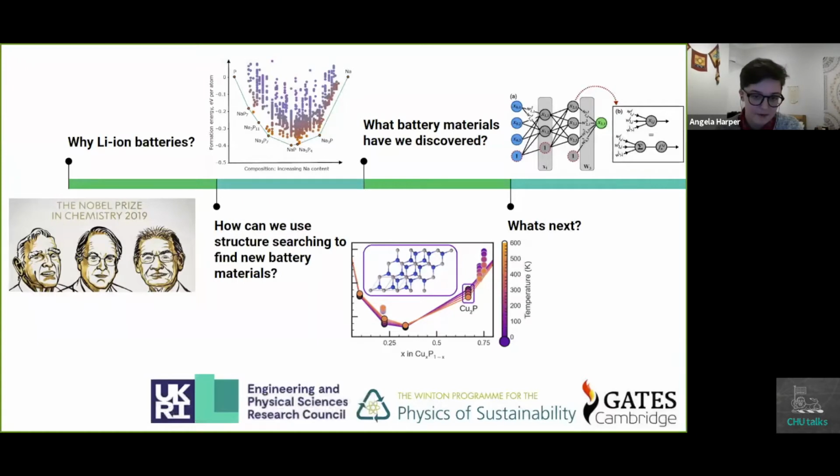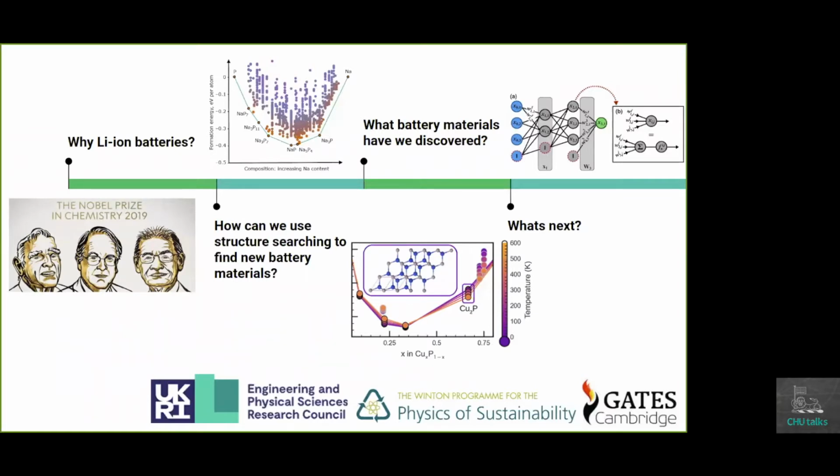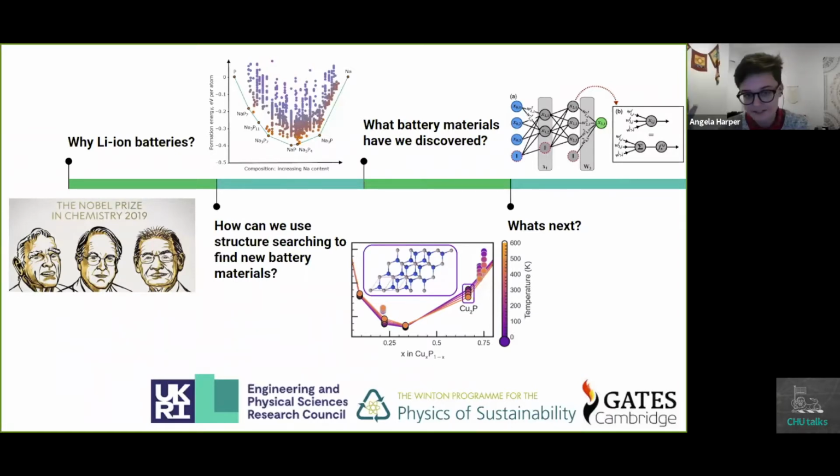So today we're going to be starting with discussing why we're actually looking at lithium-ion batteries in the first place, and then a bit on the methods that I've used throughout my PhD, which are known as structure searching methods, to identify new battery materials. And we'll also discuss why we might want to identify new battery materials. And I'll present a few results to you. And then as a little teaser at the end, I'll give you an idea of where this field is going, what's coming next, and where we can go from here.